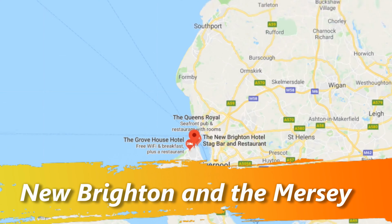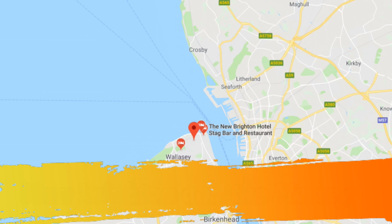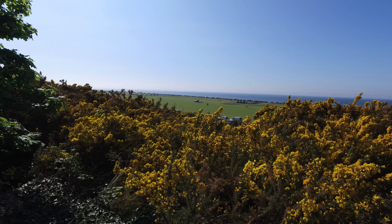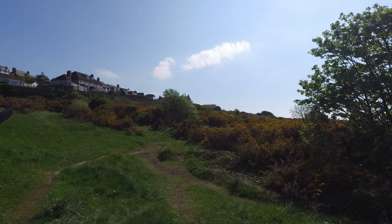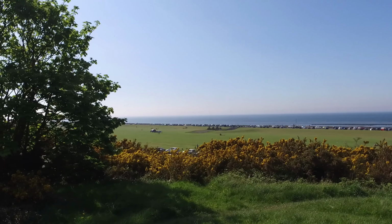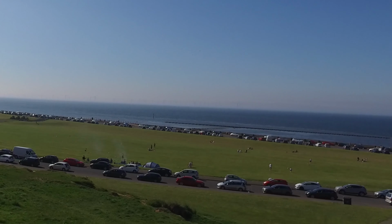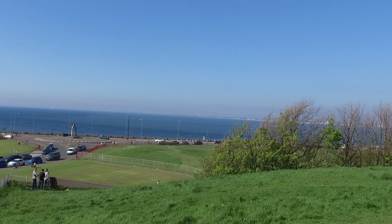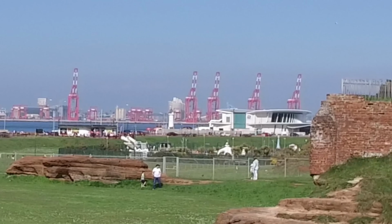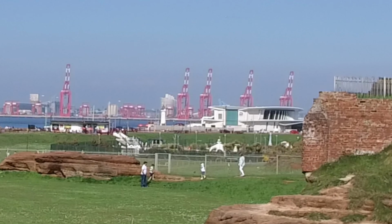So this is New Brighton on the Wirral. The Wirral Peninsula is a piece of land that sits between the River Mersey and the River Dee. To the left from New Brighton you can see out to sea, the Irish Sea, and to the right, behind me in the shots that you've just seen, is Liverpool on the other side of the Mersey.